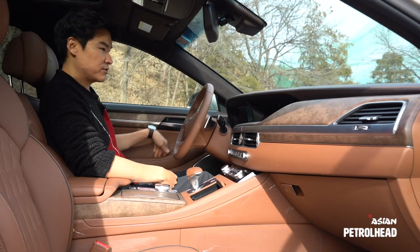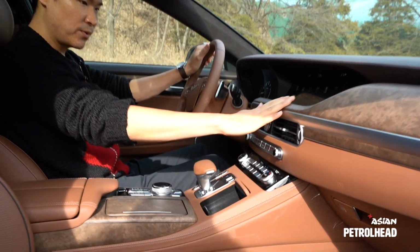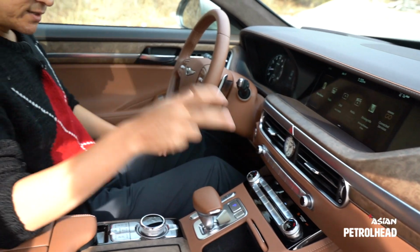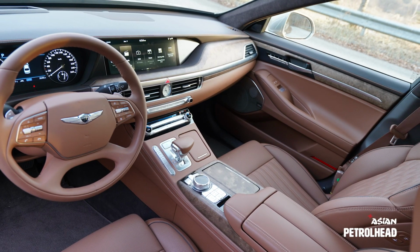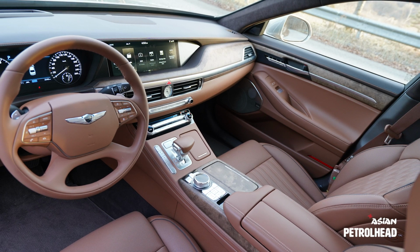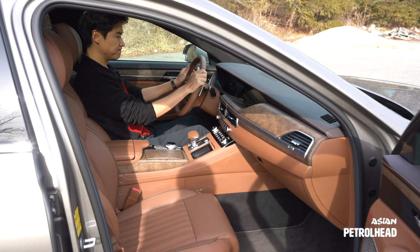Now let's take a look at the driver's side. With all the open pore wood trims and leathers, very nice place to be. Out of 6 different interior colors, this one has brown two-tone. Although it lacks massaging seats, other than that, it's a very nice place to be.